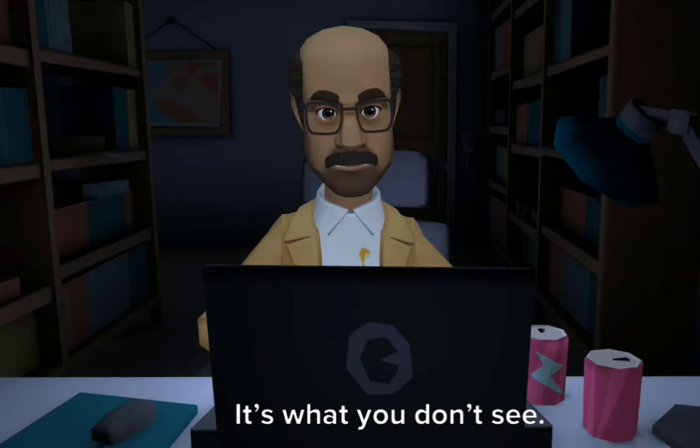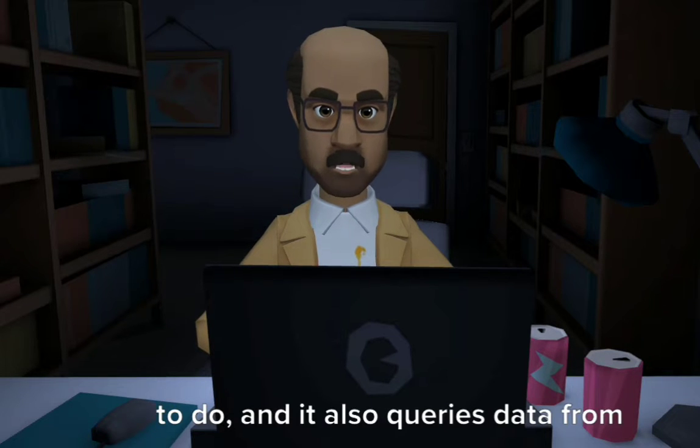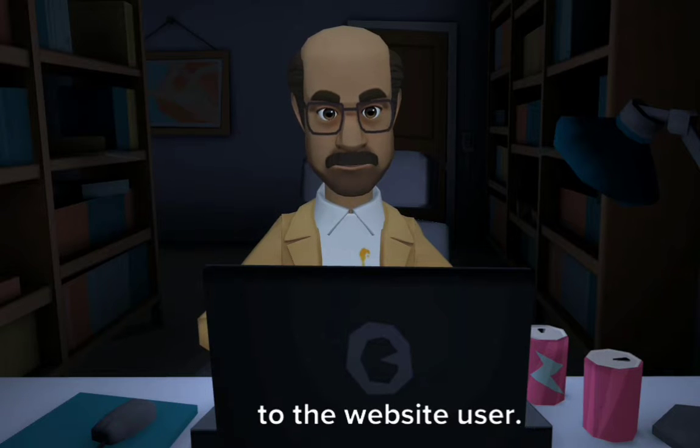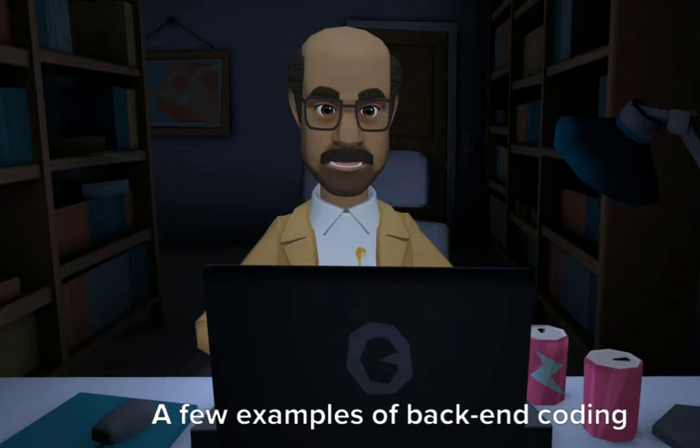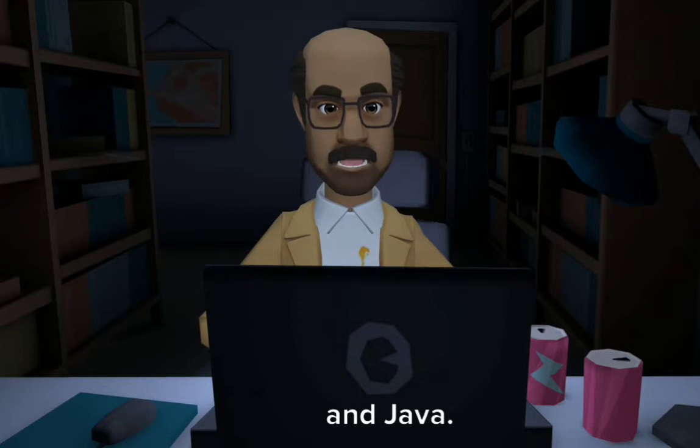In contrast to the front-end code, the back-end code is what goes on behind the scenes. It's what you don't see. Back-end code tells websites what to do, and it also queries data from the database in order to display it to the website user. A few examples of back-end coding languages are Python, Ruby, PHP, C, and Java.